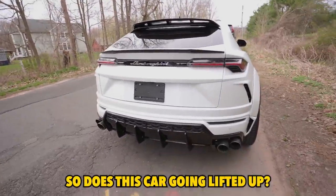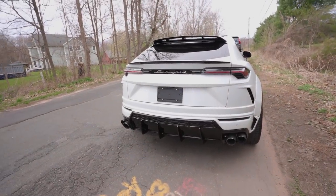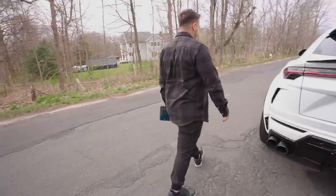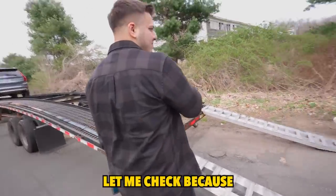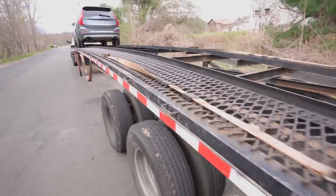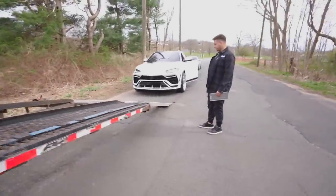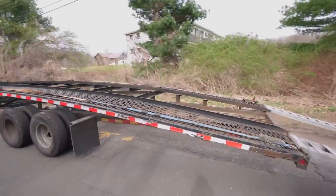So does this car going, like, lift it up? Yeah. He just lifted it up for you. Yep, it's all the way up right now. All set? You don't mind if I just watch pull it on you? Let me check, because I'm not sure it's high enough. This is the equipment. Dirty equipment here. Industrial. Yeah, it is.